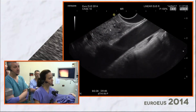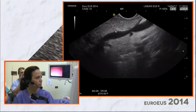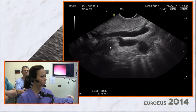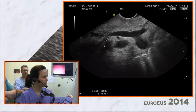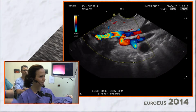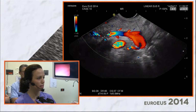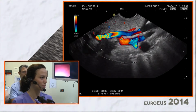And the aorta. So this is the uncinate process. We are looking for a small lesion and we see here a hypoechoic solid lesion, not too big, just between the vessels. So you see the mesenteric vein, and the superior mesenteric artery here. This is the lesion that we are going to biopsy, or we try to biopsy now.